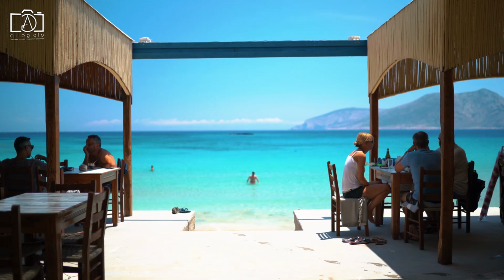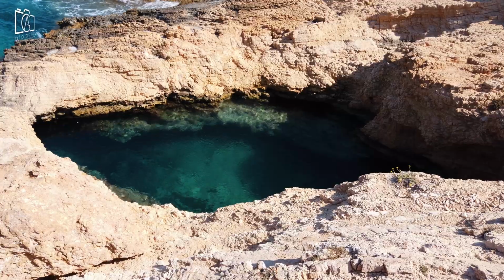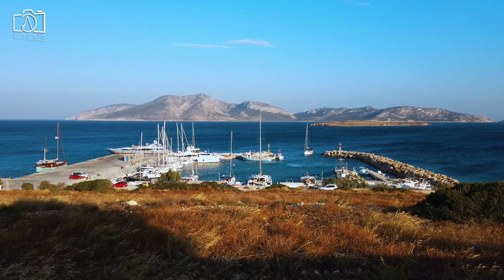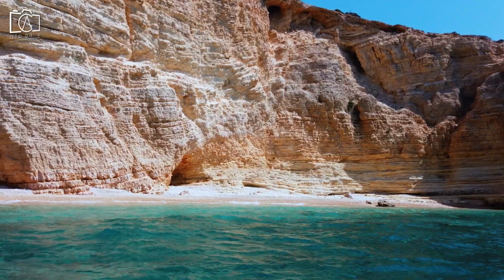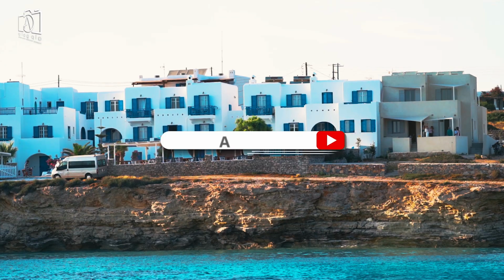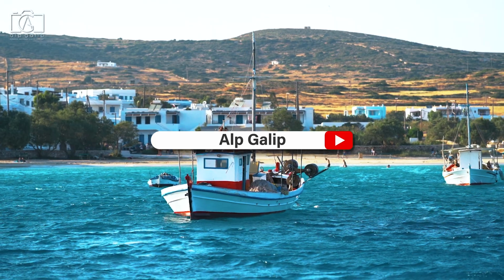Welcome to our Koufonisi travel guide, where we'll explore the stunning island of Koufonisi, Greece, uncovering the best things to do in Koufonisi for an unforgettable vacation. From pristine beaches to delicious local cuisine, discover everything you need to know about Koufonisi, Greece.